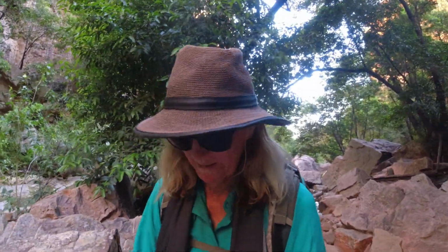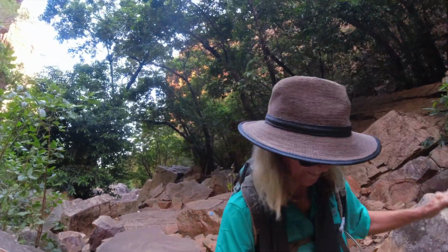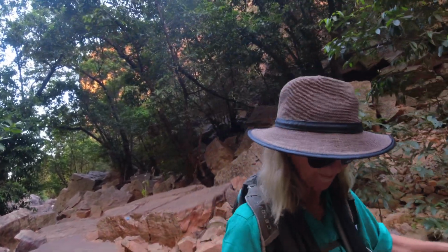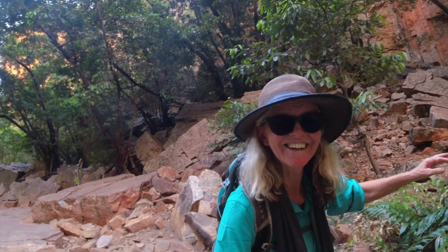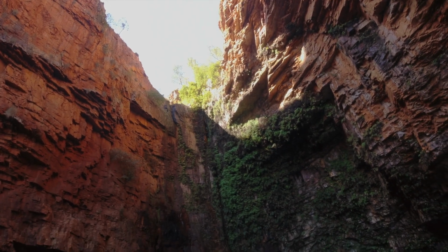Wow, we've been doing some serious scrambling as we get up into this end of the gorge, but I think we're here pretty much at the plunge pool. So any moment now I'll turn around and show you what it's like.